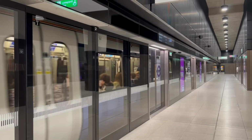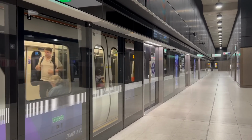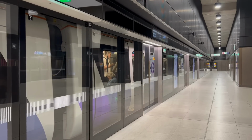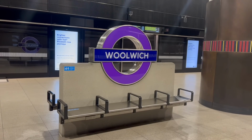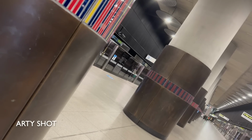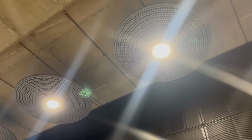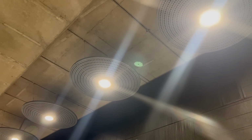And this problem is set to get worse as development continues and more people move to the area. The problem is that the Elizabeth line not only relieves pressure on existing lines, but it attracts new passengers who might not otherwise have taken the train. According to recent figures, released in January by TfL, Woolwich saw 11.5 million passengers last year, which is a lot by any standards. Cheaping out on stations is never a good idea, especially when your line is specifically designed for high capacity.